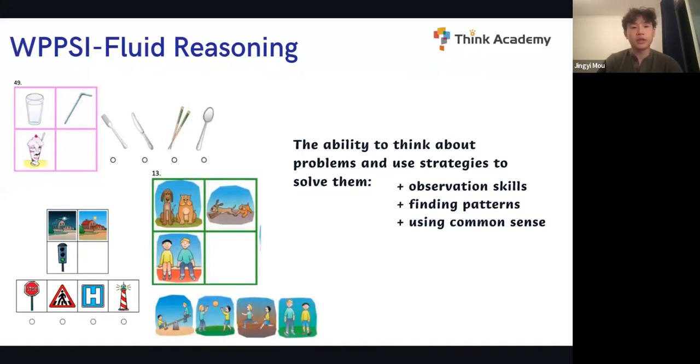And finally, we have fluid reasoning. And this part, I think, would actually be the most combination of different aspects of intelligence. So this portion tests not only observational skills, but also finding patterns and using common sense. So for something like the first one, your child would need to recognize that a straw and a glass of water have a relationship, right? You use the straw to drink from the water, and they would need to use that information and extrapolate to another scenario. So for example, the ice cream down here, right? They would need the logical reasoning to know that, oh, we wouldn't really use chopsticks to eat ice cream, right? We would use something like a spoon, and that's how you would do this problem.